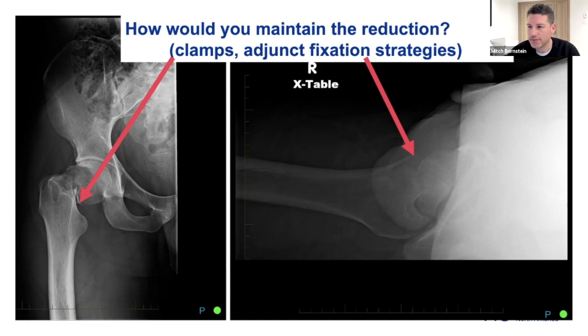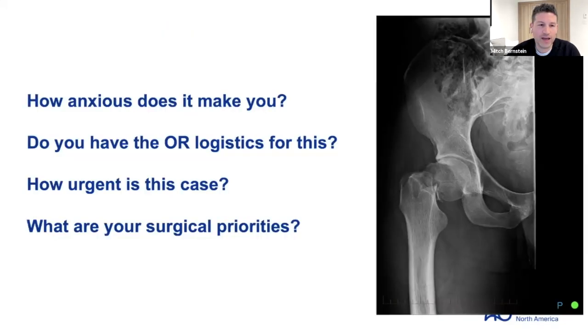The other thing, at least for me, is how anxious does this case make you? Do you have the OR logistics? Do you have the team to do this properly? How urgent is this case for you? And again, what are your surgical priorities as it relates to a displaced femoral neck fracture? All this, for me at least, I factor in, and I used this for this case particularly.